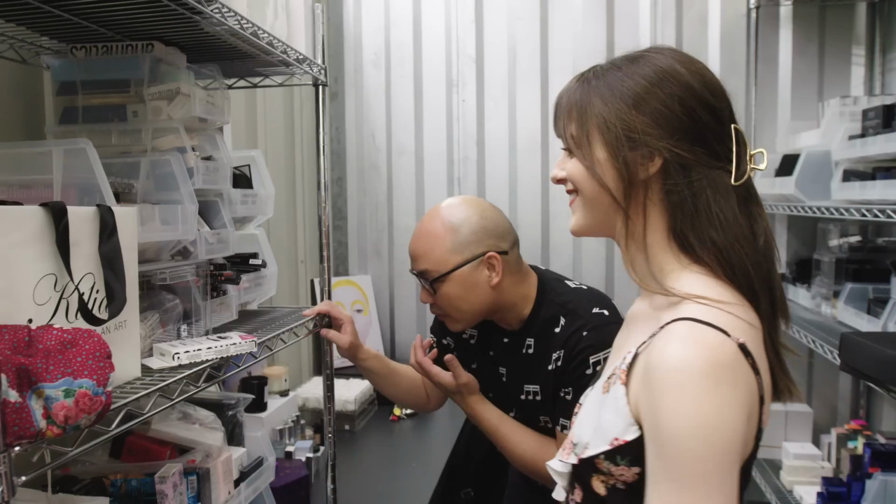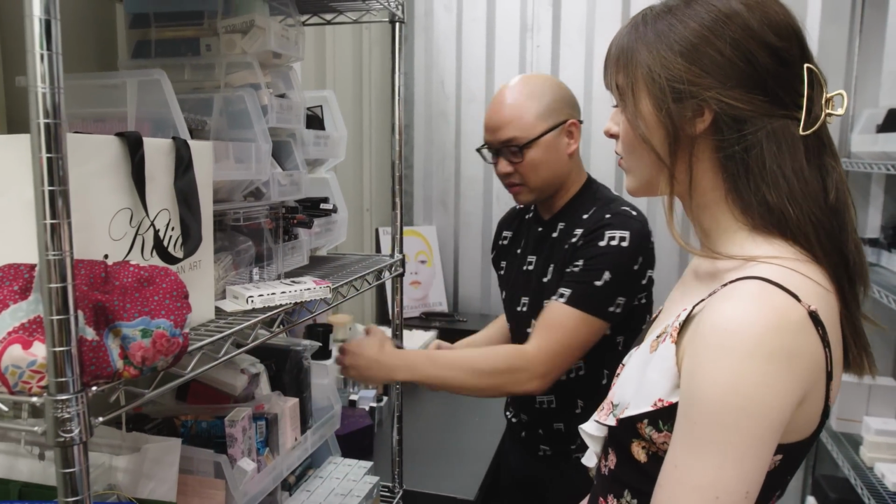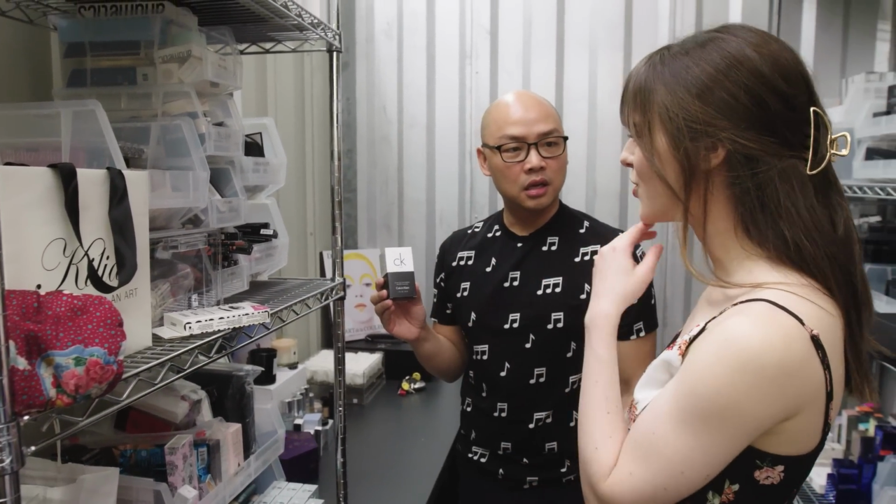and then they look like they just had a facial. And then I have a lot of old brands, like, remember that brand CK1? Oh my god. It was exclusive to Ulta maybe?